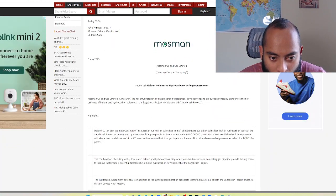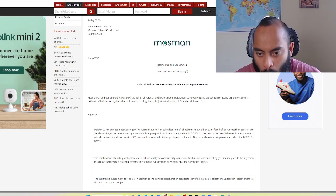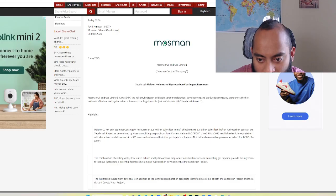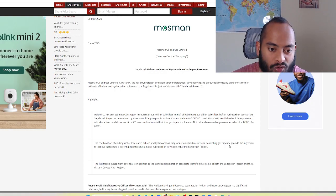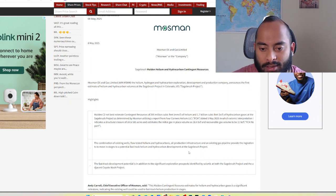So yeah, we have highlights. Maiden C2 net best estimate contingent resources of 205 million cubic feet of helium and 1.7 billion cubic feet of hydrocarbon gases. So main point here, 205 million cubic feet of helium. The combination of existing wells, flow tested helium and hydrocarbons, oil production infrastructure and existing gas pipeline provide the ingredients to move in stages to a potential fast track helium and hydrocarbon development at the Sagebrush project.